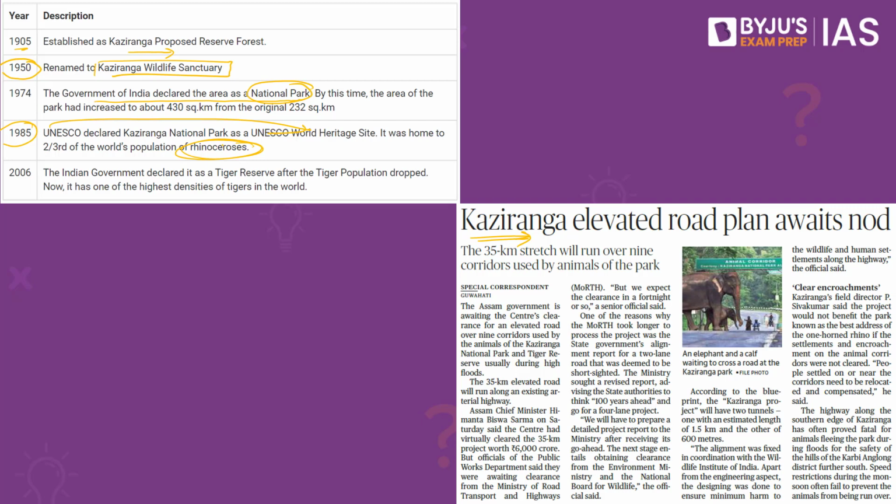And in 2006, the Indian government declared it a tiger reserve after the tiger population declined, and immediately after this declaration, we also have seen a substantial increase of tigers in this particular area. So when we speak about Kaziranga National Park, remember, it is very important.